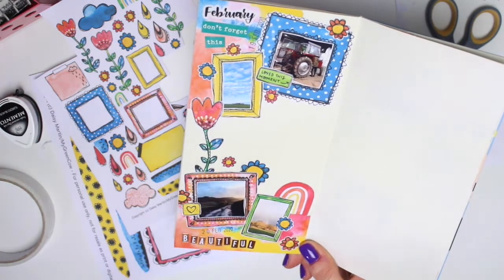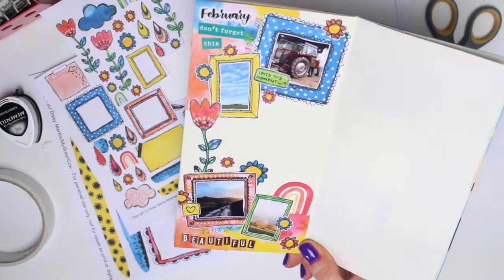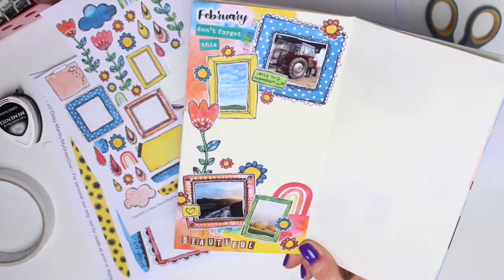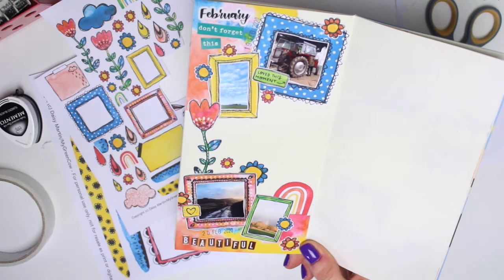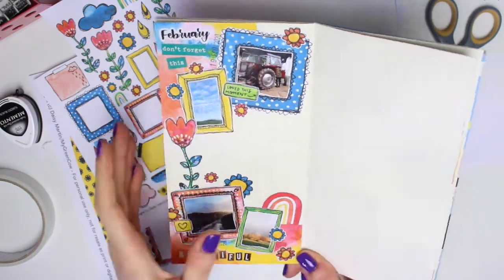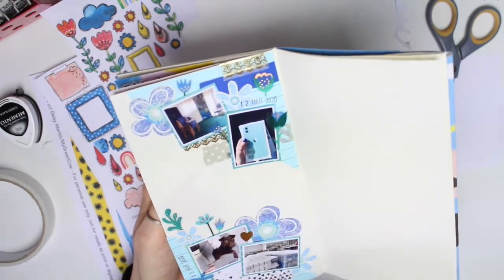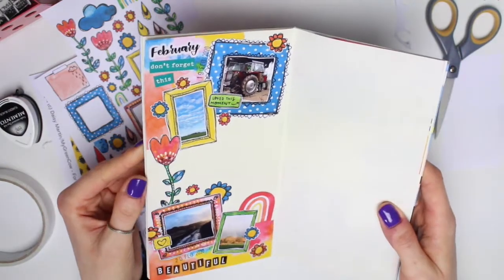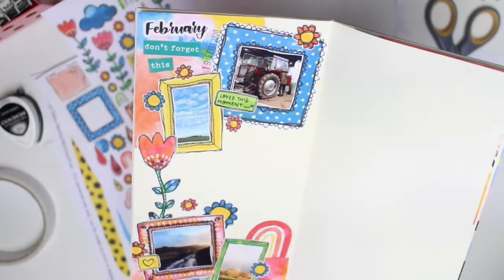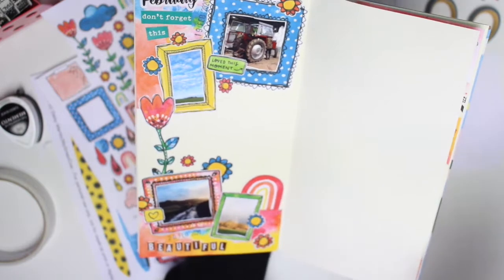But doing it this way also gives me a bit of an experimental place, I suppose, to play around with ideas, see what I like, see what I don't like, what I might want to expand on for shop products. After using this myself, I know that I want to do more frames. As much as I love mounting my photos onto little white bits of paper and then a coloured background, having a frame to do that with just saves a lot of time. I didn't need to mount these photos on anything beforehand. I just needed to cut the frames out and then stick the photos behind them, and then they're all framed and they look all snazzy.